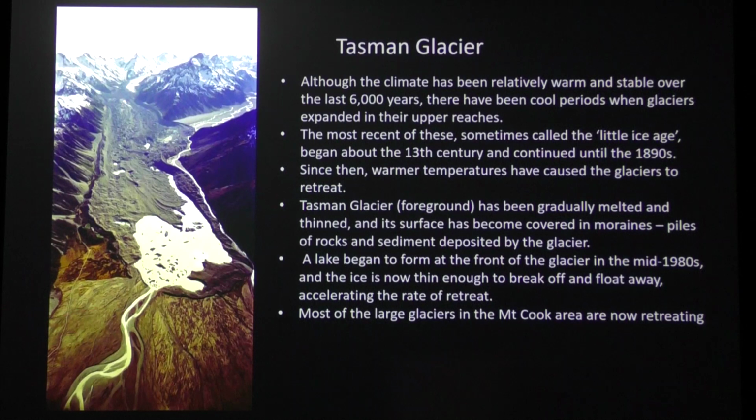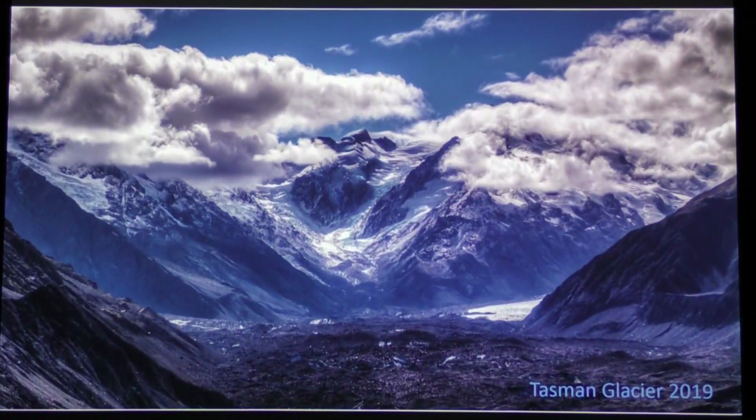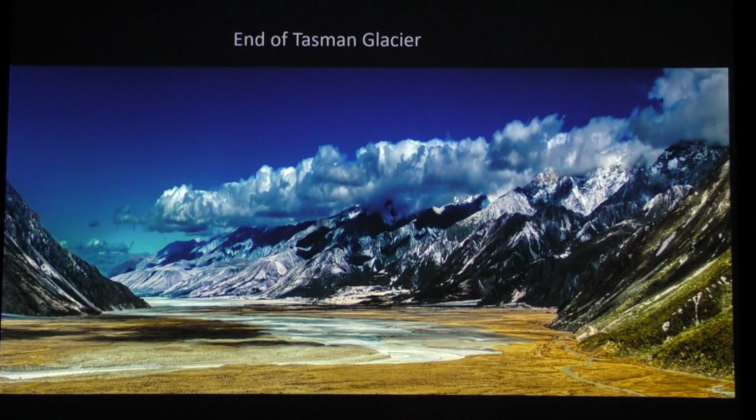The Tasman Glacier. This is a picture from the air of the Tasman Glacier. It's all covered with junk here, so it's dark. But over the eons, it has come and gone, but is now going. And this lake that was created at the base of the glacier came in the mid-80s, and all the glaciers in this area are receding. This is a picture I took just this year of the Tasman Glacier. The lake is behind me here. And this is a picture looking the other way of the end of the Tasman Glacier.